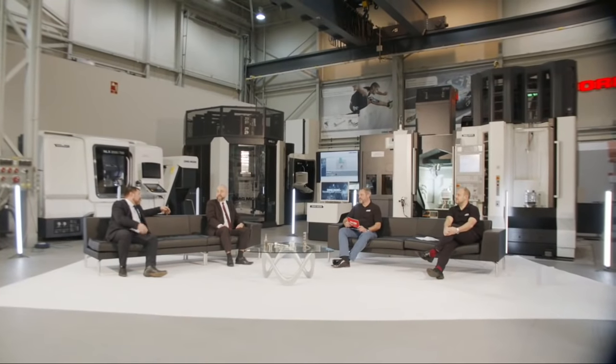What customers tend to find is that if they get good service, good response, and a good machine, it's just like in life: if you buy anything and get good service from a shop, if you want something else, you go back to that shop. And that's what we try and aim for.